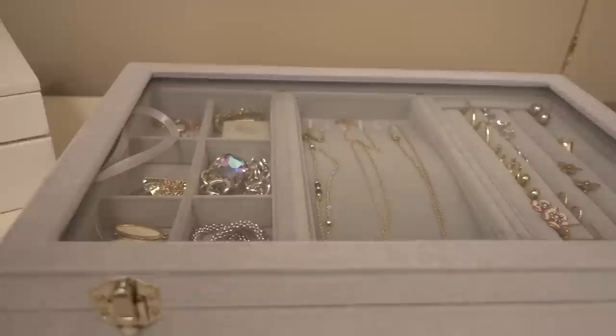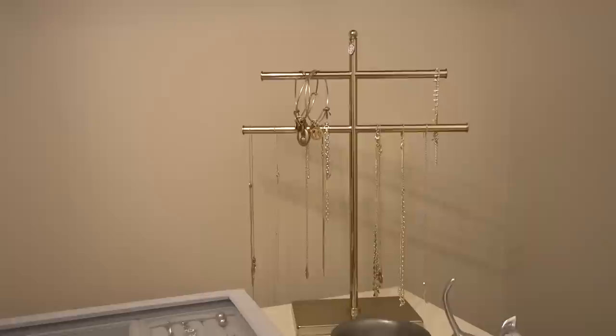And then I also have this that I've had for a long time. I got this at Target on clearance, and I think I paid like $3 for it, and I love it. It's just a little stand to hang necklaces. So I have that.